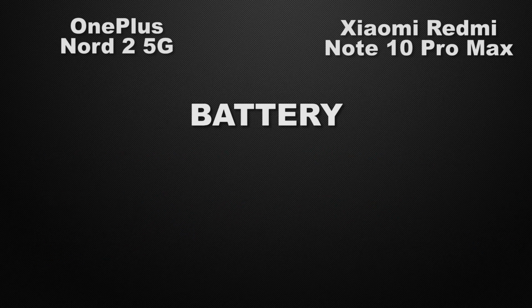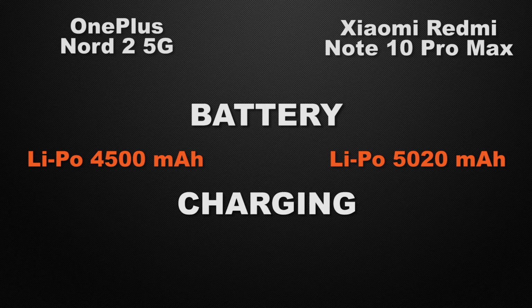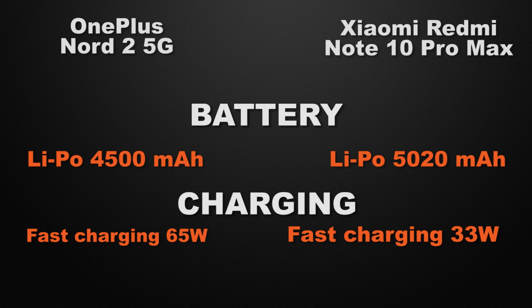Let's talk about the battery capacity of the devices. Nord 2 has 4500 mAh of battery capacity, whereas Pro Max has 5000 mAh. So without a doubt, the winner here is Pro Max because it has a bigger battery capacity. Let's talk about the charging speed of the devices. Nord 2 has 65 watts of fast charging, whereas Pro Max has 33 watts. So the winner here is Nord 2 because it can charge a device faster.